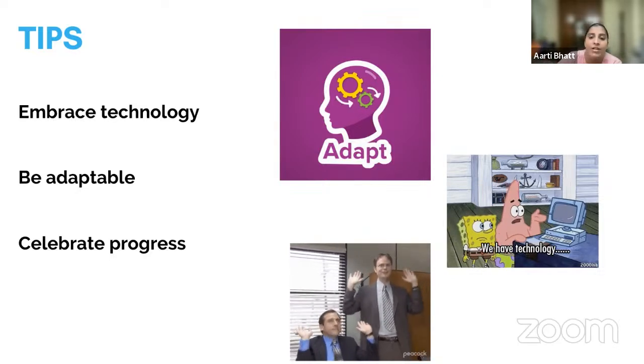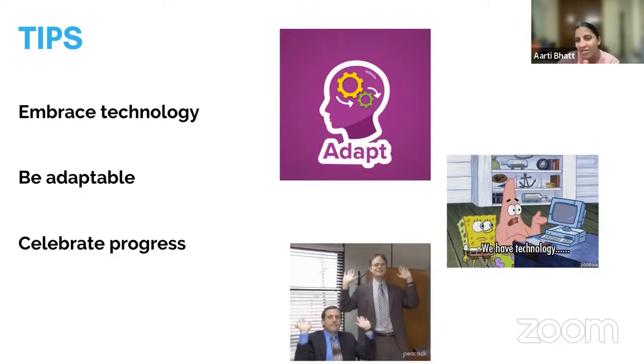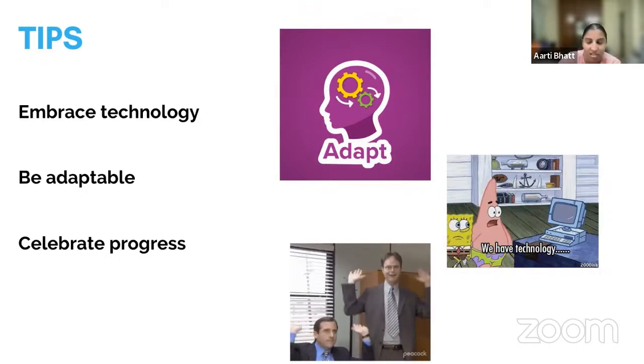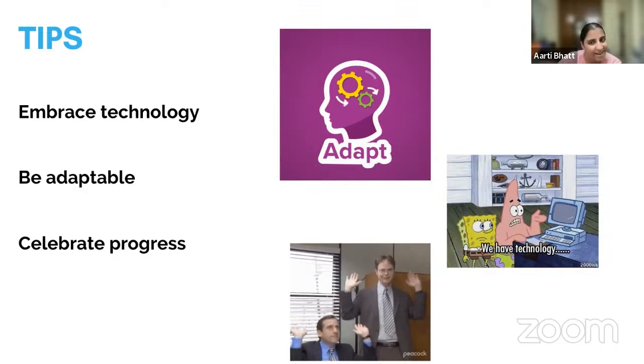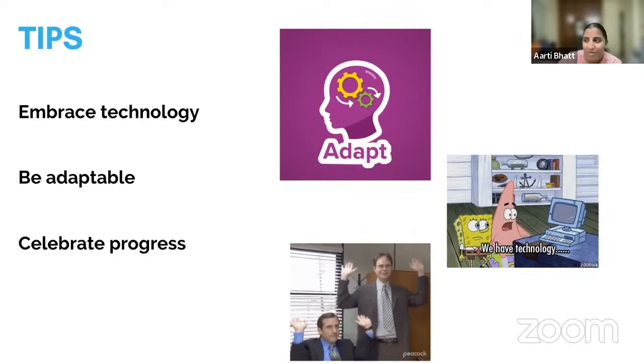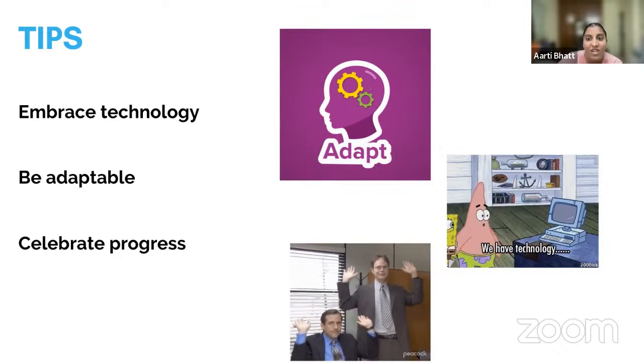And lastly, celebrating progress or celebrating successes. Celebrate with your teams. It's not just the successes, but also the efforts that get put in. Appreciate the participants or your team members. A little bit of appreciation here and there makes everyone's day. So do that. It makes everybody feel involved and heard and acknowledged.